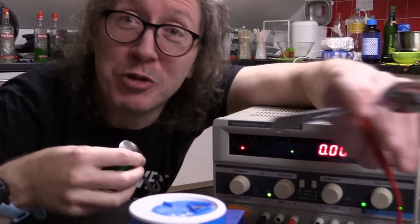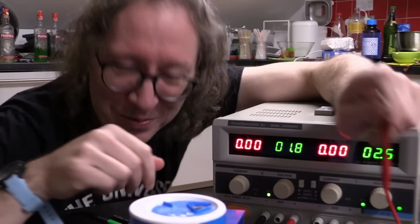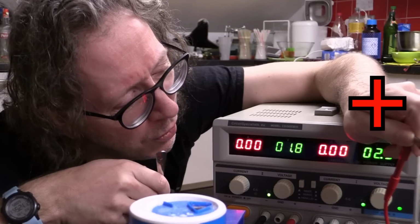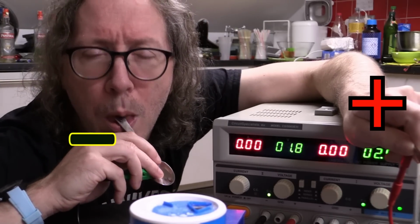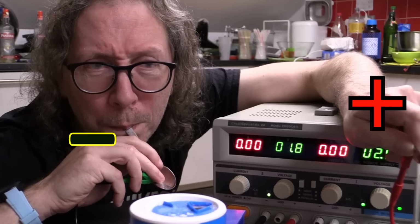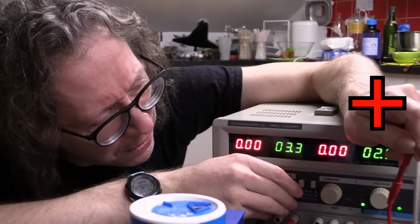Right, now comes the next interesting thing. The way this thing is actually meant to work is you hold one of the electrodes and you stick the other electrode in your mouth. So here I'm going to do that with just under 2 volts. And not really a lot happening there. No, not a lot. So let's crank this up to something a little more sensible, like 3 volts.